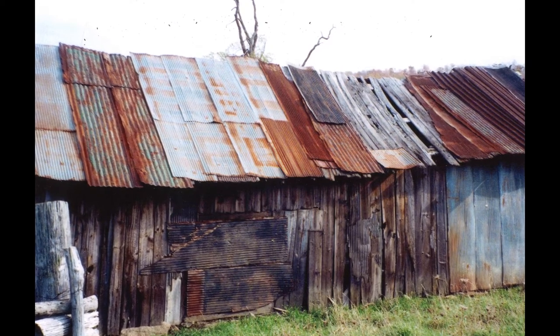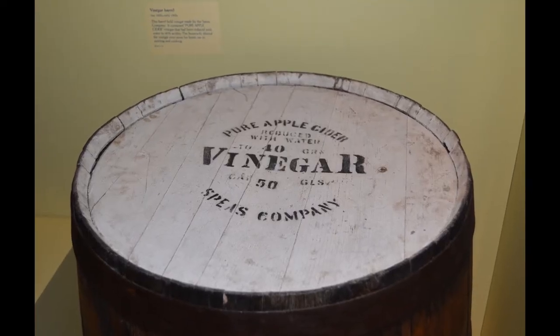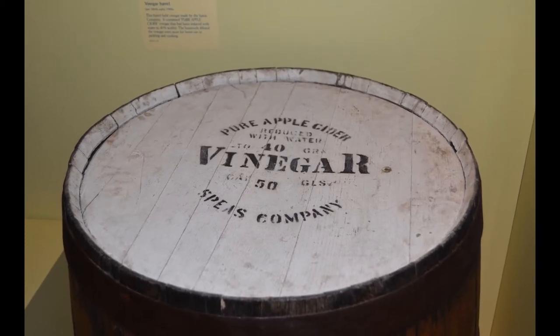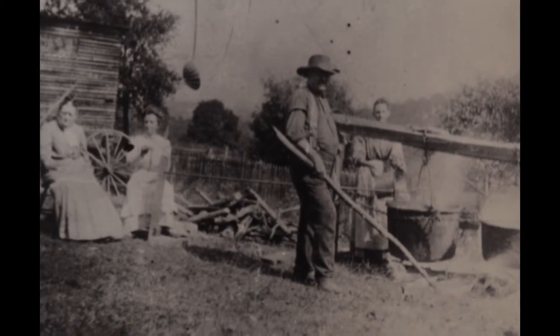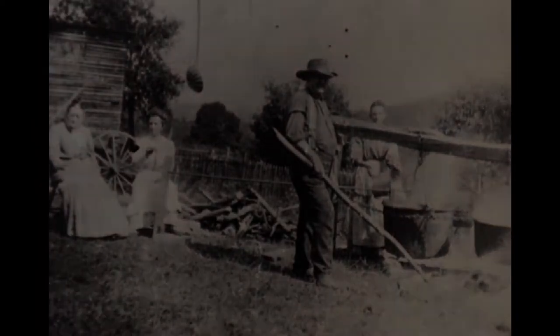The cider produced at the presses is taken back to the individual farms in wooden barrels and was made into hard cider, vinegar for pickling, and apple butter by the farm owners.